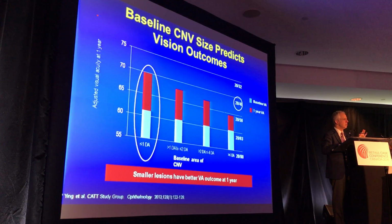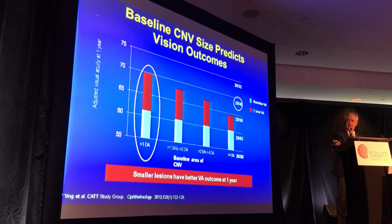And I want to show you some results of some work that points to the power of early detection. Every study in wet AMD, even going back to photodynamic therapy, points to the importance of better outcomes with smaller lesions at baseline, as shown here. In the CATT study, in this analysis, eyes with small lesions tend to have better vision at baseline and have even better vision gains over time.